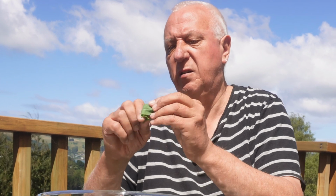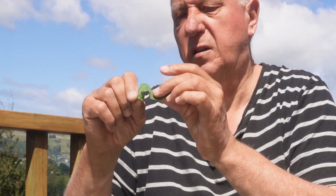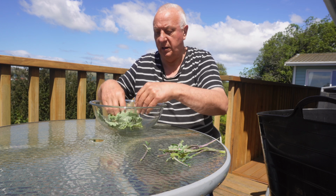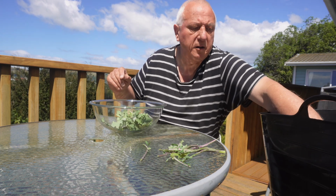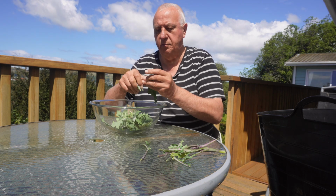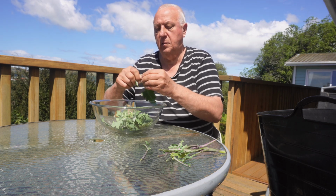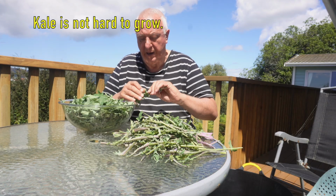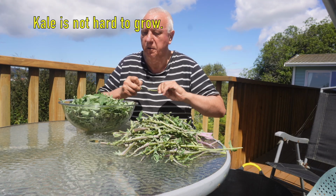And you can see how soft and pliable this is. Nothing like the stuff that you get in the supermarket. Red Russian is a really great variety of kale.